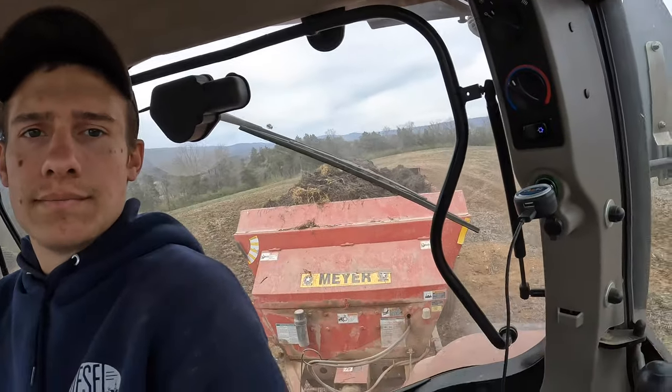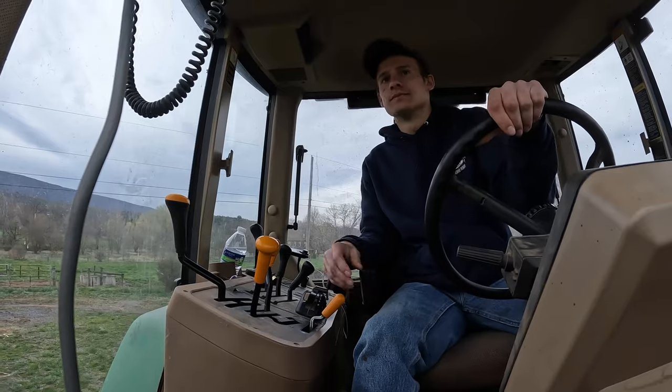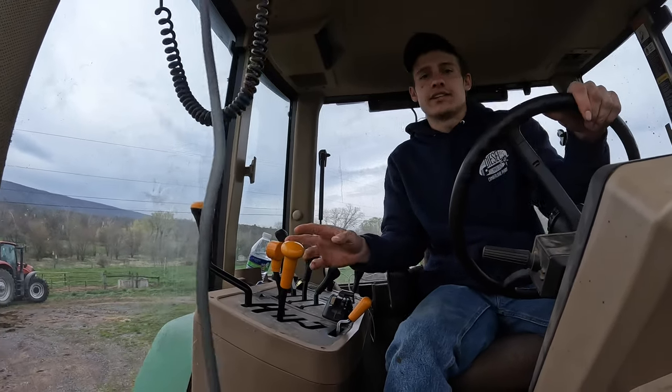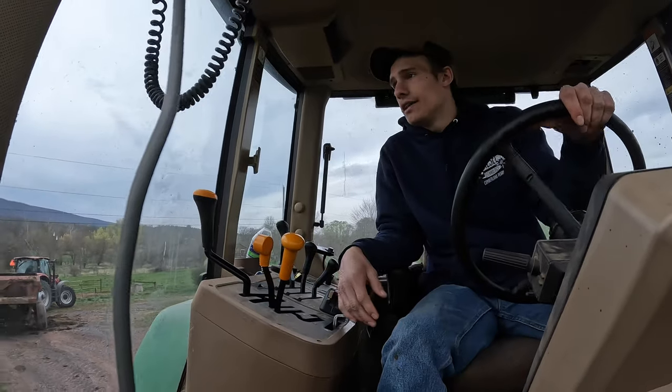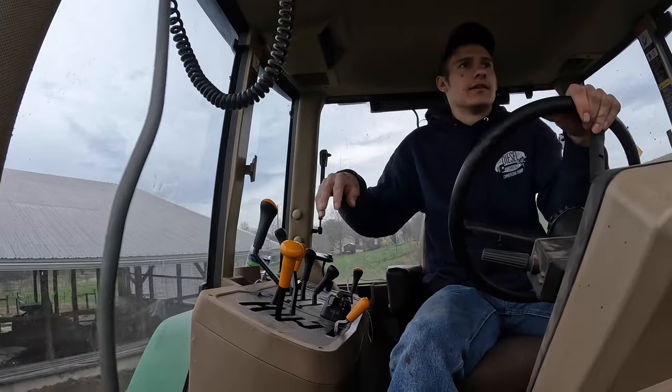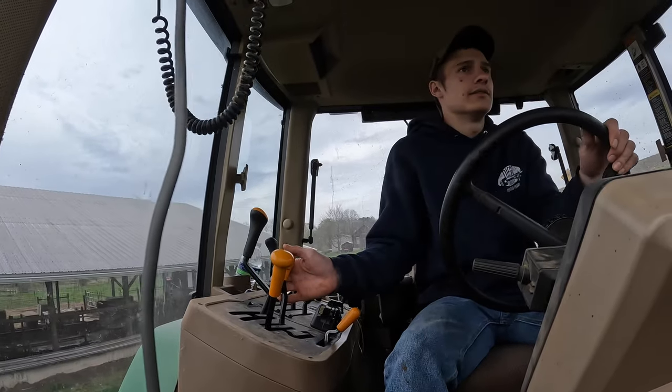Number 9, getting there. We're almost done. Just cleaning up the pile that Dave's got from whenever I don't have a spreader here for him to load. Won't be too long.